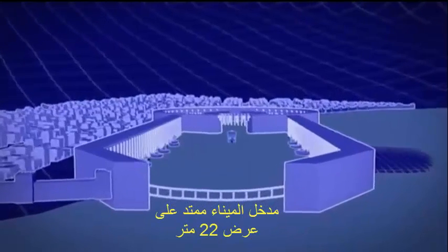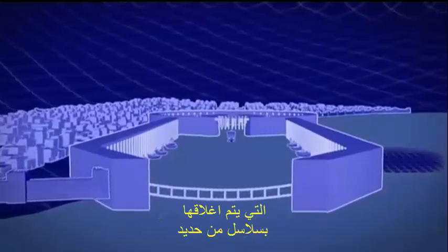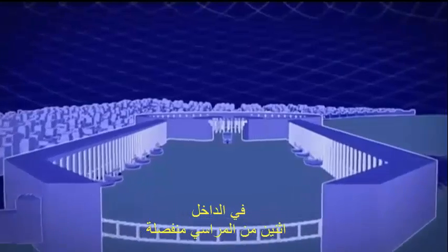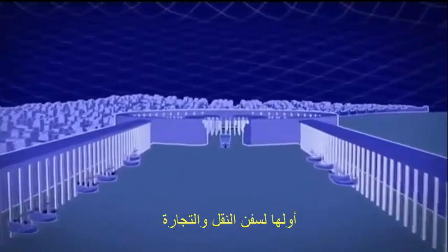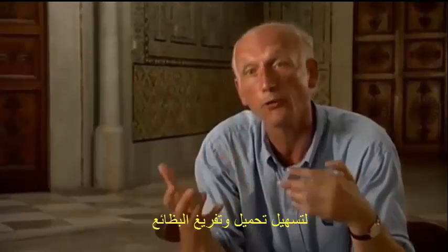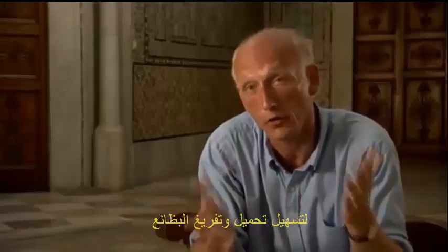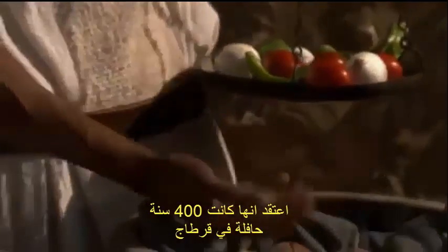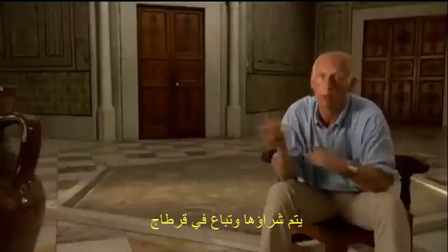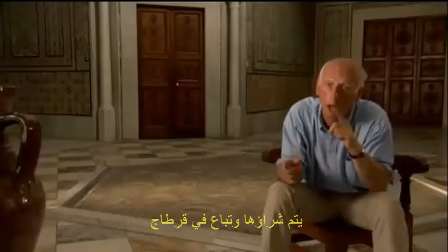The harbor had a common entrance from the sea that was 70 feet wide, which could be closed with iron chains. Inside its gates were 2 separate marinas, the first for the traders and merchant vessels. The mercantile harbor, the commercial harbor, was organized with conventional wharves to make as easy as possible the loading and unloading of goods. So in Carthage, readily one can imagine in, say, 400 BC, you would see all the goods there were in the then known world being brought, being sold in Carthage.